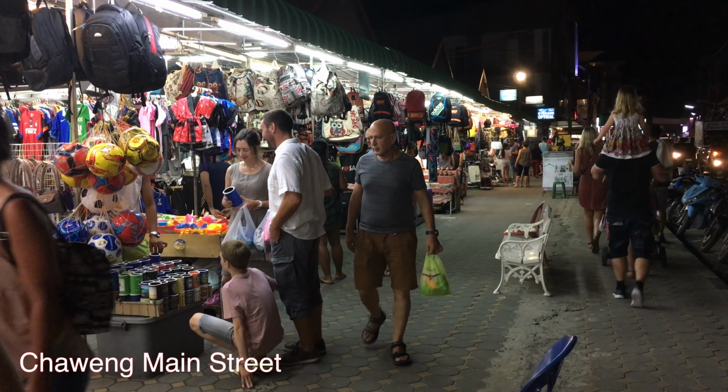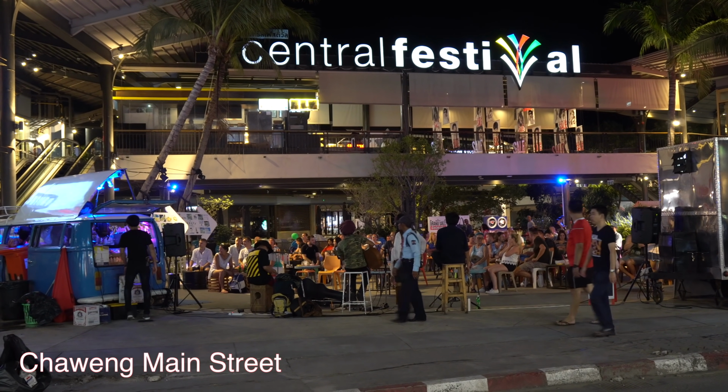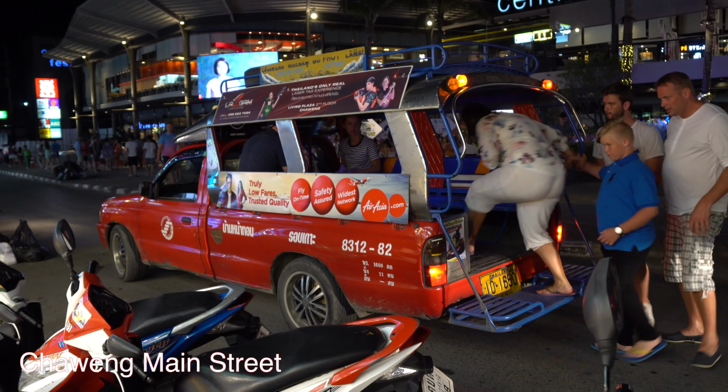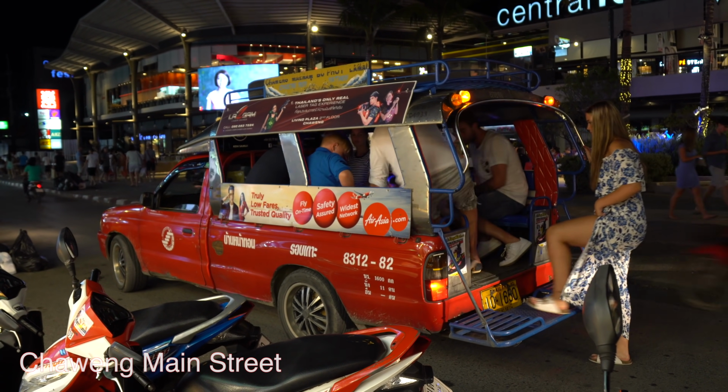There are many market-like stalls and shops along the street, as well as a large modern shopping mall called Central Festival. And if you're up for a spa, there's never one far away. As for transportation, it's easy to flag down one of the many sangtaos driving up and down the street continuously.